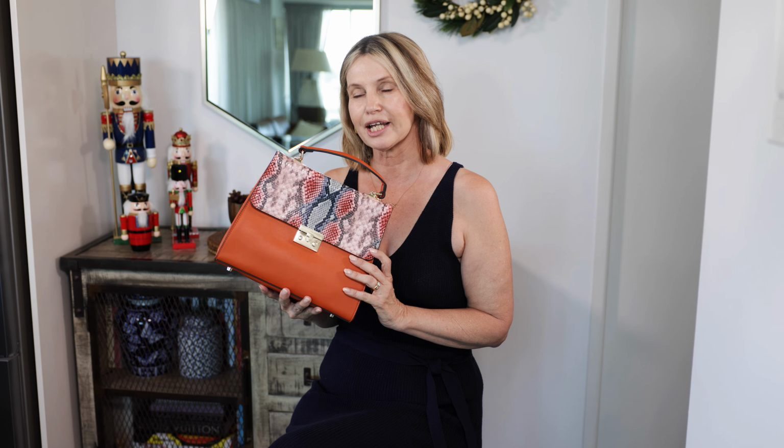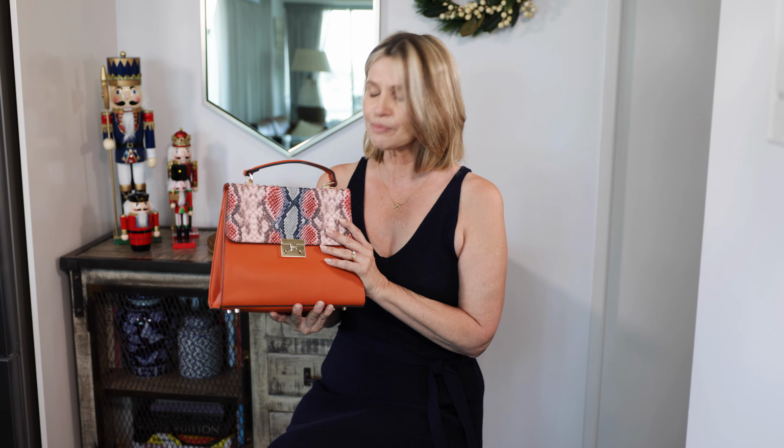So when I picked this bag, they did send me this bag, but when I picked it, I looked for a number of things before I picked this bag. So if you're thinking of getting a bold bag in your collection, just take these into consideration like I did. Number one, I wanted to look at the occasions I could wear this bag. Could I wear it to business meetings? Could I take it out if I was going to a high tea or something special on the weekend, or just every day?